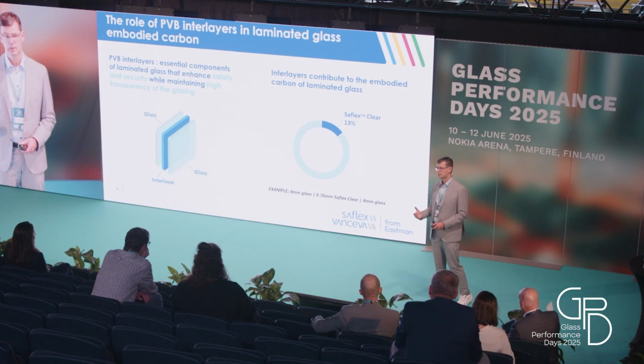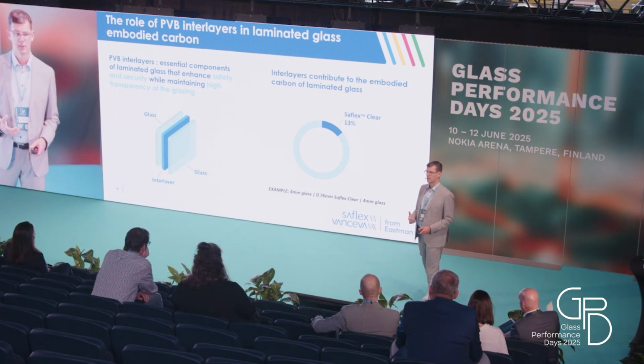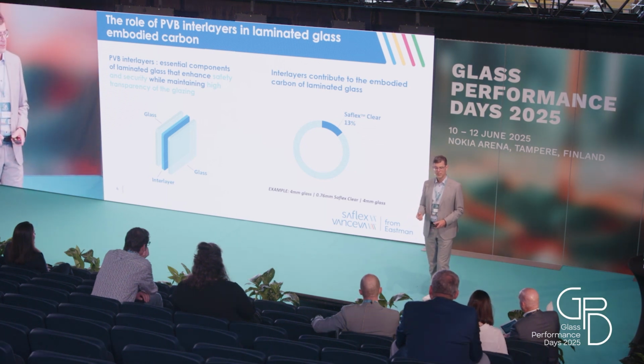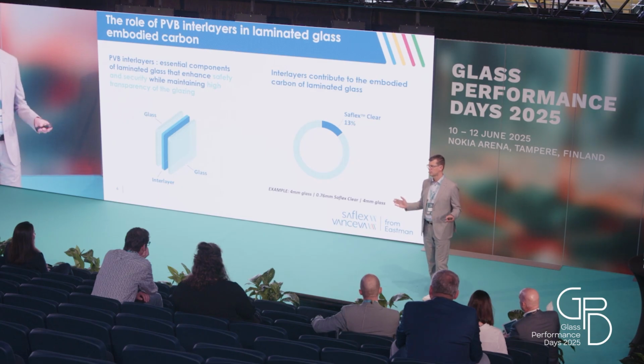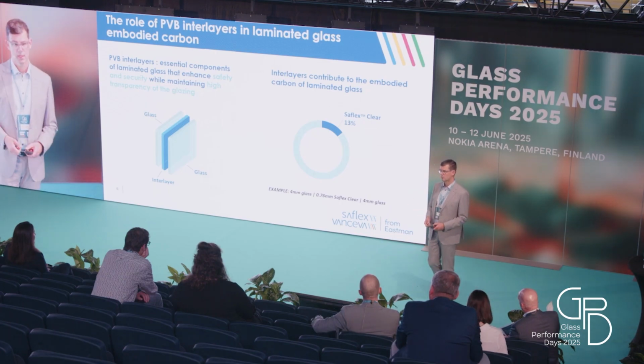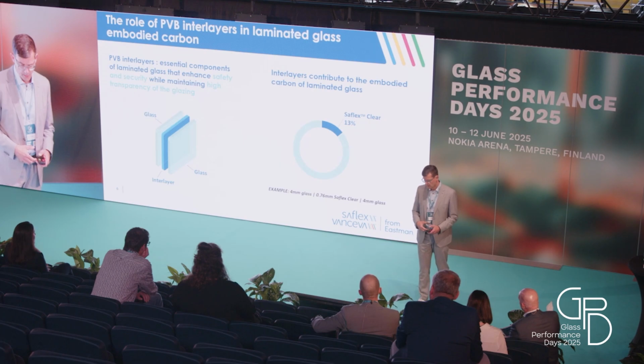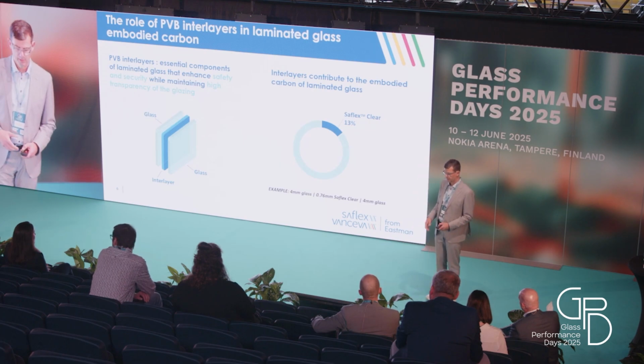In contrast, an interlayer is a carbon-based material, and most of the carbon comprised is not from the processing, but it's in the actual material itself. So at this stage, it's not lost as carbon dioxide. It could be recycled at some point. So that's the big difference between glass and interlayers when it comes to the source of embodied carbon.